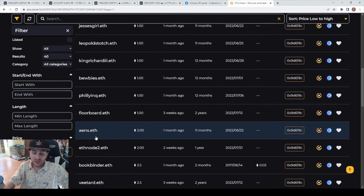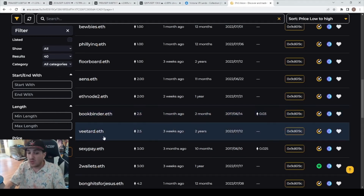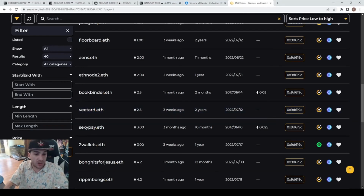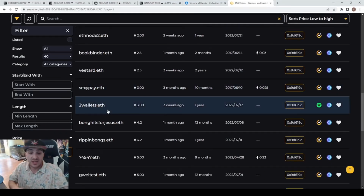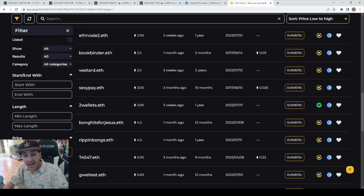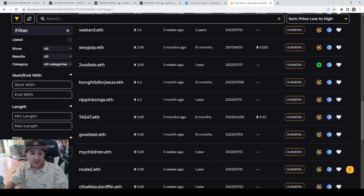ENS is huge. Like I said, your node-related bookbinders is what's called a pre-punk. The club of pre-punks means that these were registered before CryptoPunks came into existence. Then we're just speculating on more, like VTard and Sexy Pays, another pre-punk. Two wallets, like two chains, two phones, two chains. I got two wallets, one for the JPEGs and one for the ETH. So we're just bringing it up. Palindromes are another big grouping.